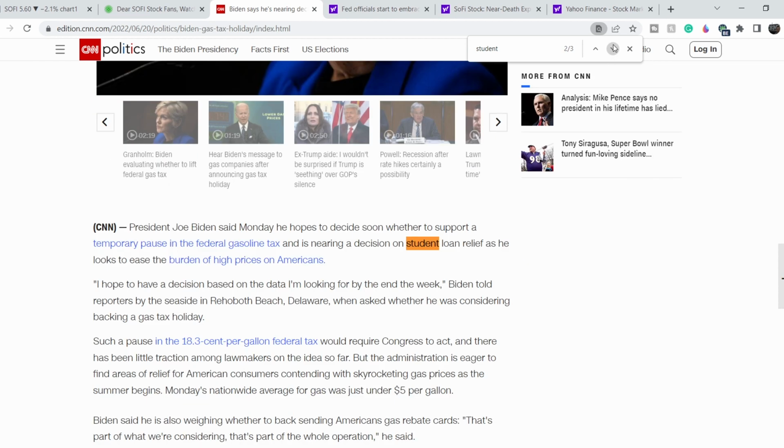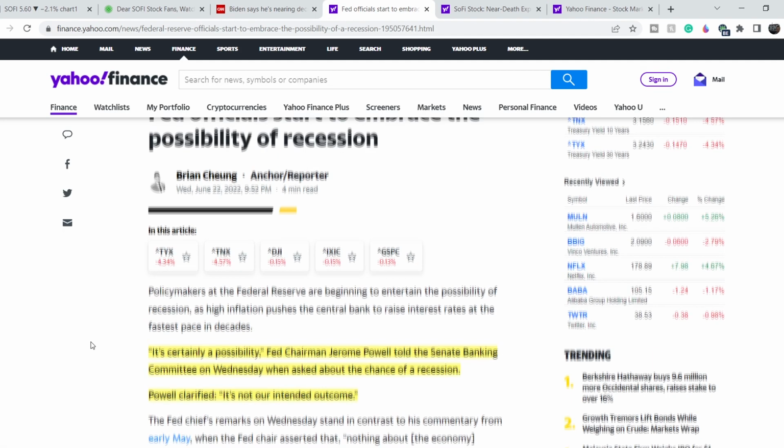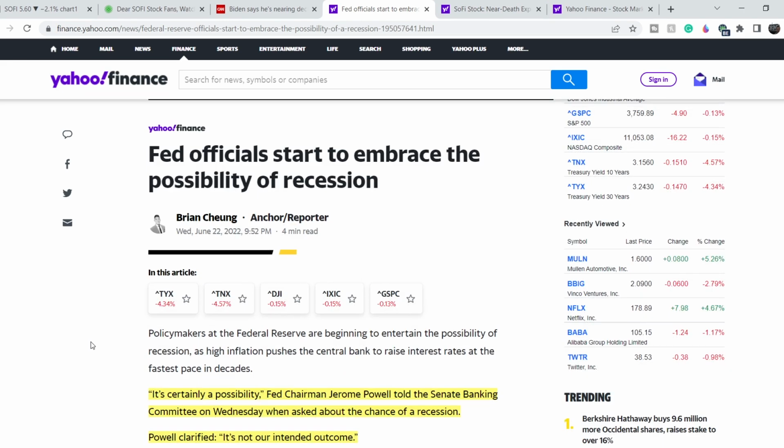And we don't have any mentions at all about this statement, and definitely it is more uncertainty directly related to SOFI. So, let me show you another major catalyst for the entire market. We are on Yahoo Finance, and this article was published on June 22nd, and it says, Fed officials start to embrace the possibility of recession.